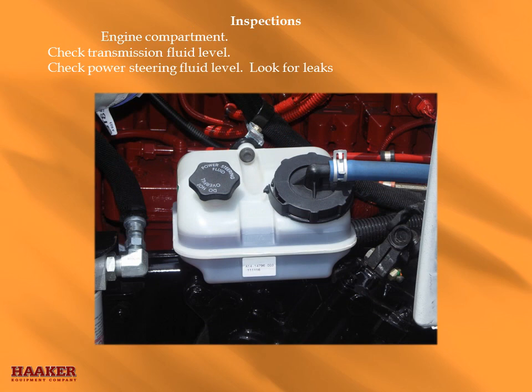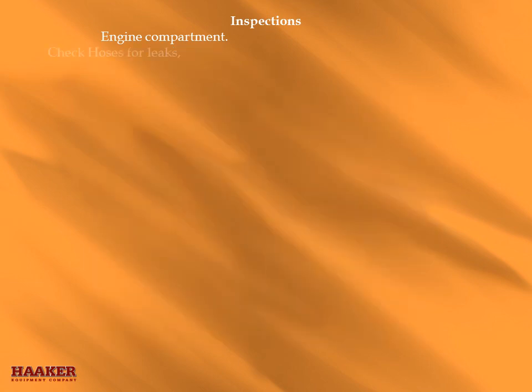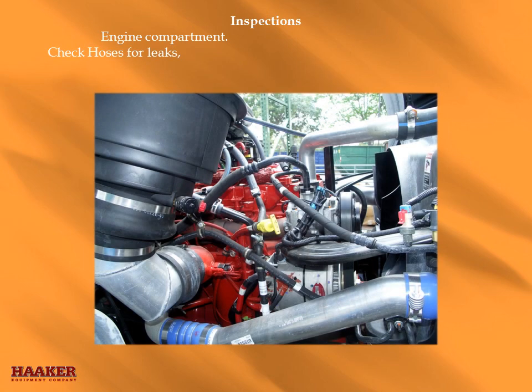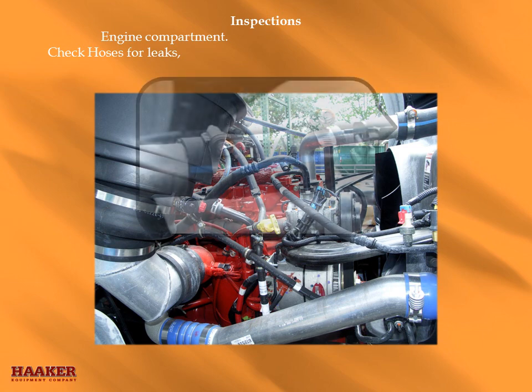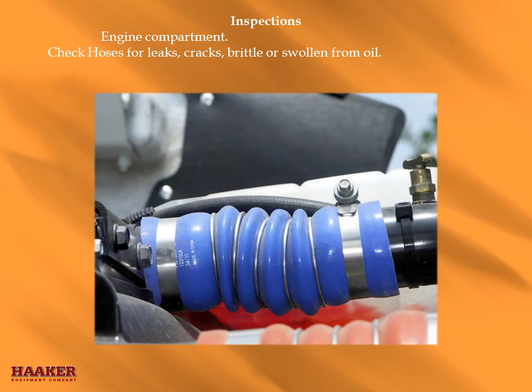Check the power steering fluid. Make sure you look for leaks. Inspect all of your hoses, looking for hose deterioration. Feel the hoses for hardness, if they're brittle, or if you see cracking. Also, if a hose has oil on it, it'll start to swell, and that'll cause the clamps to become loose and could blow off under pressure. You might see blue hoses on your vehicle. These are silicone hoses, and if you do replace a hose, it's worth the investment to go to silicone hoses.